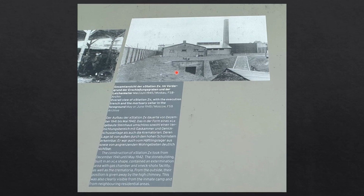On this billboard, you can see the execution trench here in the foreground. The white building that we were just looking at now covers the foundation of this structure. This card reads, "The construction of Station Z took from December 1941 until May 1942. The stone building, built in an L shape, contained an extermination area with gas chamber and neck shot facility, as well as a crematoria. From the outside, their position is given away by the high chimney. This was also clearly visible from the inmate camp and from neighboring residential areas."